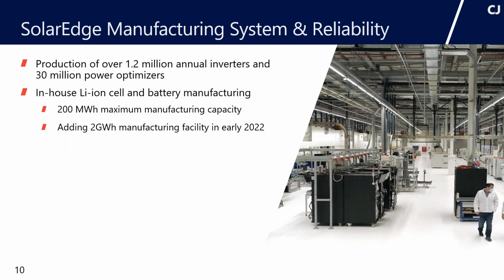So SolarEdge, we are a manufacturer. This is a nice picture of our manufacturing facility in Modin, Israel. And we also have in-house lithium-ion cell and battery manufacturing capabilities.